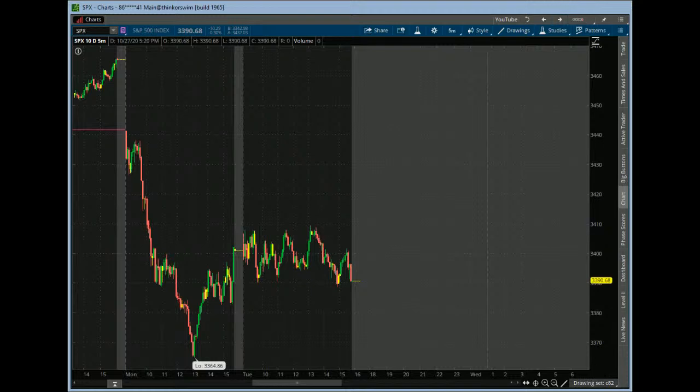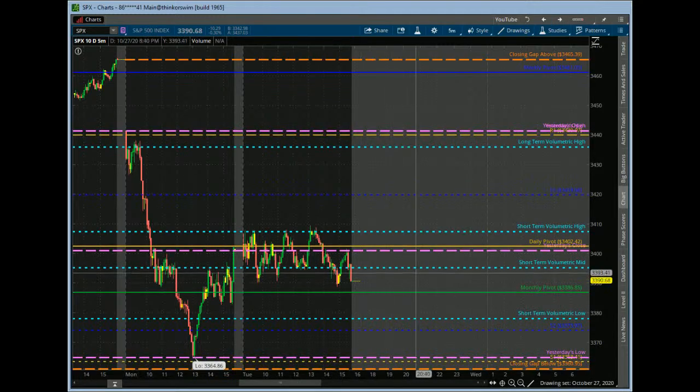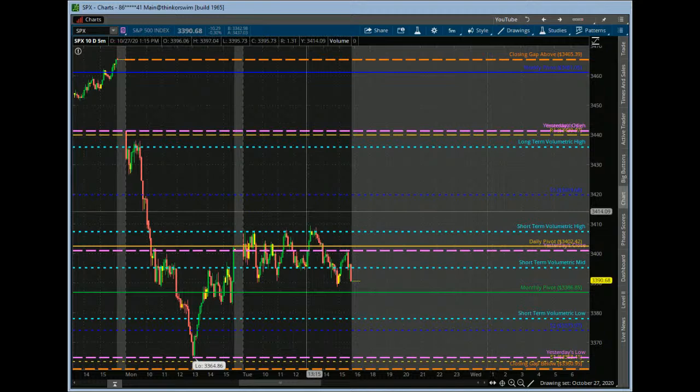We get those pulled up right here. So today, not only did the 15 ORB end up playing out really well, but look at this. We bounced between these volumetric levels all day today. So that was really cool stuff. All right, let's take a look at the futures and see how they're looking this evening.